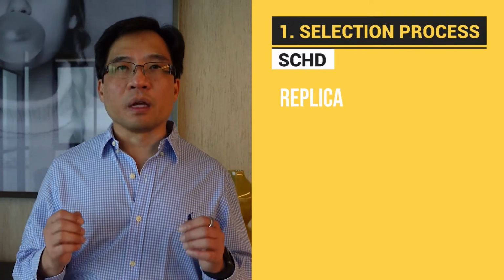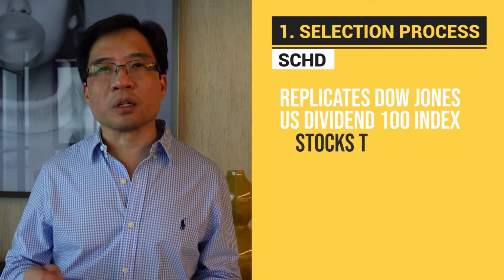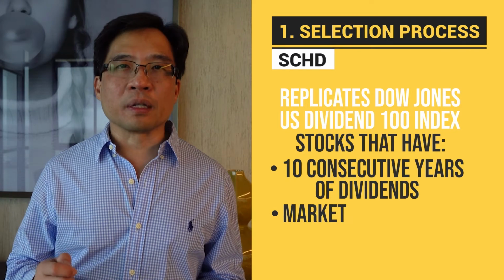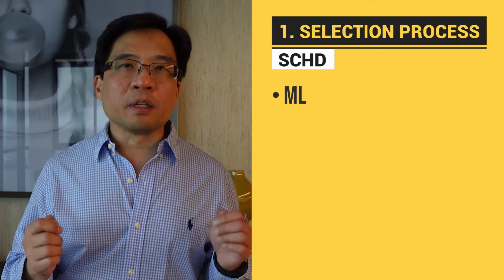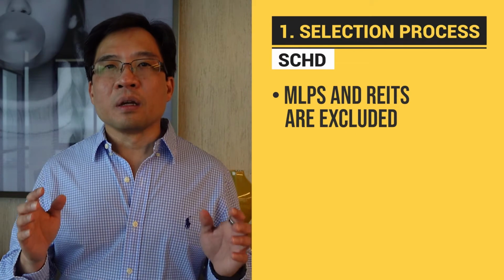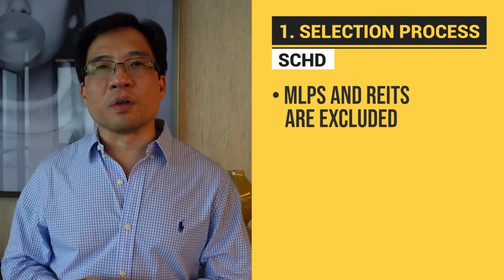SCHD, Schwab US Dividend Equity ETF. Factor number 1, the selection process. It replicates the Dow Jones US Dividend 100 Index. It selects stocks that have 10 consecutive years of dividend payments, a market cap of $500 million, and a minimum average trading volume of $2 million. MLPs and REITs are excluded from the list, and it picks the highest yielding 50% of that list, and it takes us to the next filter.